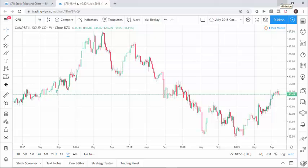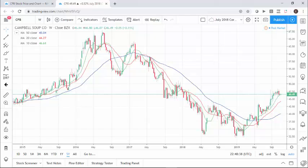So let's take a look at the 5-year. And the 5-year history is a little different, right? So we're seeing a huge, almost 3-year downward trend, and we are coming up off of that trend. So that means that this Fibonacci retracement is going to be of use today. But let's take a look at the moving averages and see what's going on.